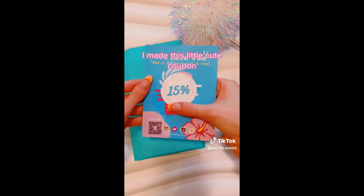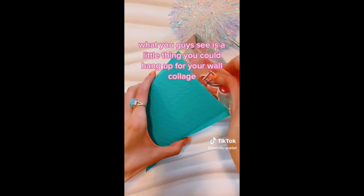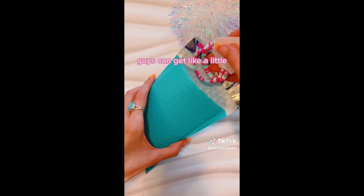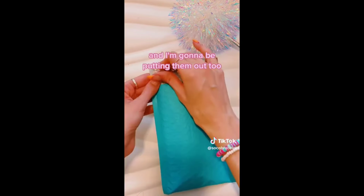I made this little cute coupon, but on the back, which you guys see, a little thing you could hang up for your wall collage, and I'm gonna change it out every month. You guys can get like a little nice collection, and I'm gonna be putting them out too.